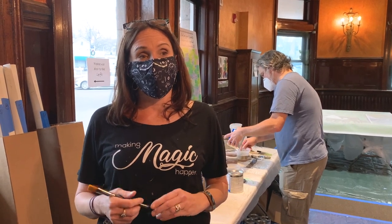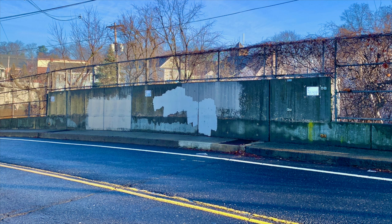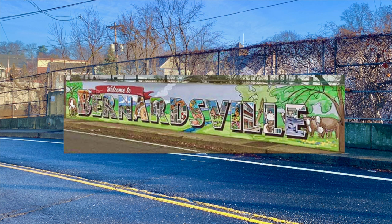be installing it on the Mount Airy overpass over the train tracks in about May, so hopefully it'll be revealed on Memorial Day weekend, 2021.